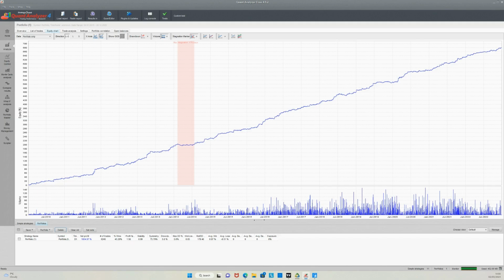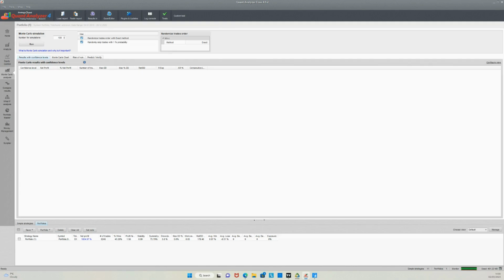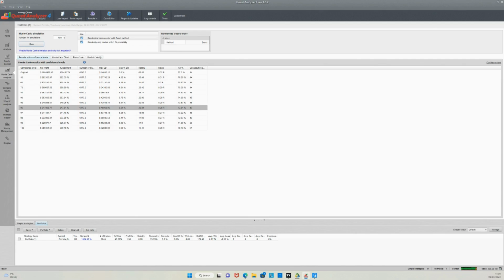Now, another thing that I want to go on to is the Monte Carlo analysis. This is very important when analyzing your algorithm or your trading system, because it gives you a different outcome. So let's run 100 different simulations. From these 100 simulations, we're going to go to the Monte Carlo chart and have a look at what happens.